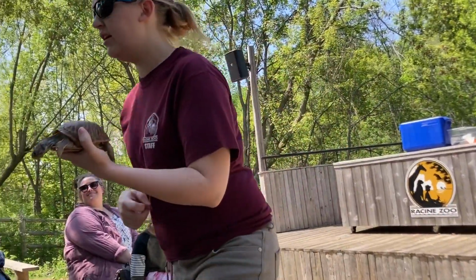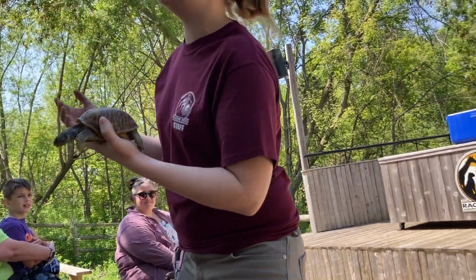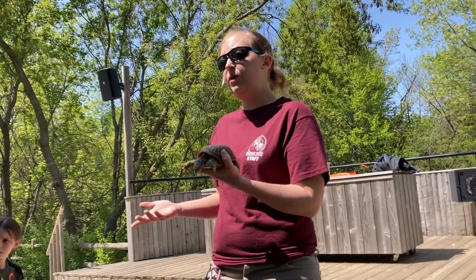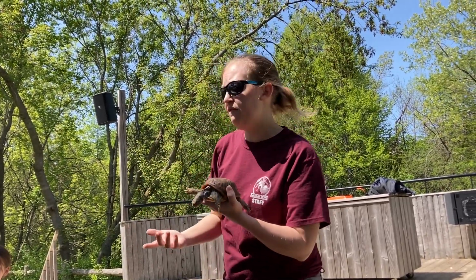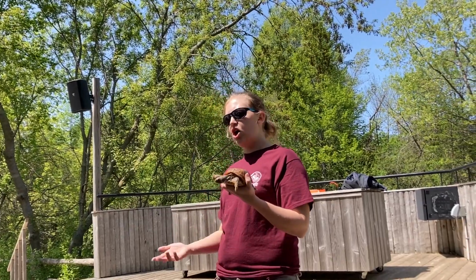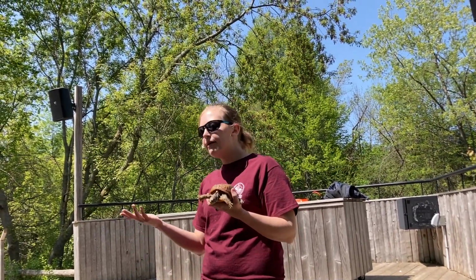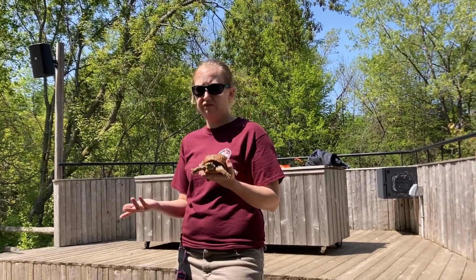How deep can they dig? Oh, that's a really good question. That would depend on the soil that you would find. So if it is a nice, good, soft soil, they could probably dig at least 1 foot to 2 underground, depending on where they feel comfortable. If it is a harder ground, they might try and find a different place, but if they have no other option, then they'll dig there and they might only get maybe 6 inches to 1 foot.